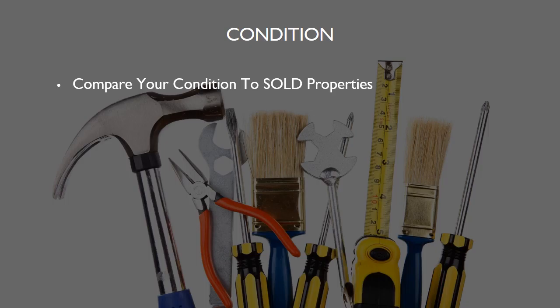One of the biggest mistakes that property sellers make is that they compare their property only to properties that are currently for sale, not knowing that many of those properties will expire on the market at the wrong asking price because the competition offered a better combination of features and condition. All property sellers should take the time to study the true market evidence.